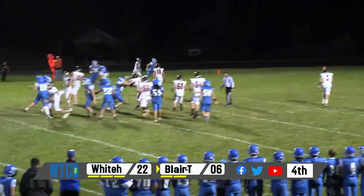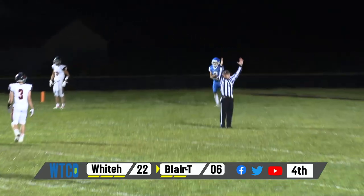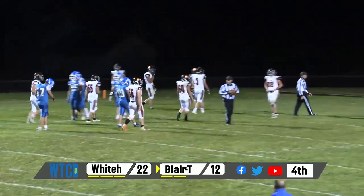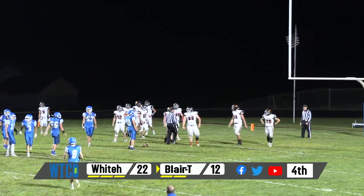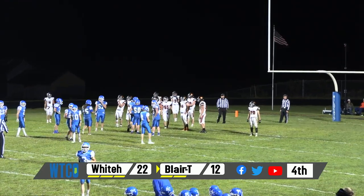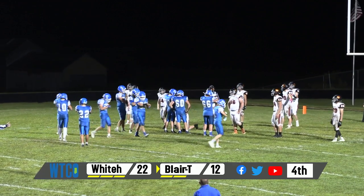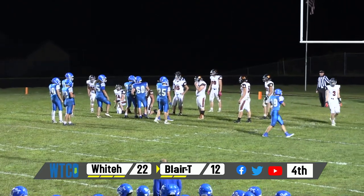Letcher, back to pass, comes down the left side, open out there, and the pass is caught by number 2, Knee-tech. From Letcher? Yeah, from 23 yards out. 23-yard TD pass from Colton Letcher to Zachary Knee-tech. Older brother Josh held the career rushing record here for Blair-Taylor for a while, I believe.